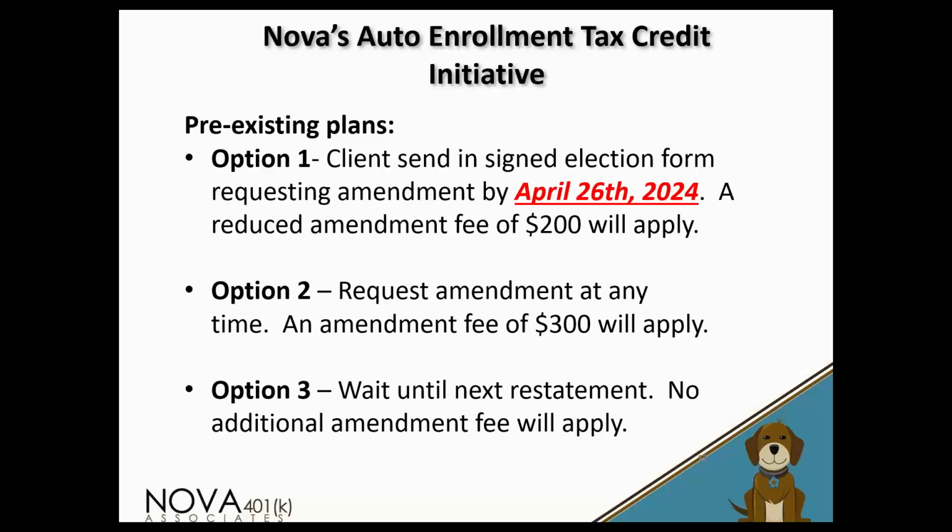Option two, again, some clients for whatever reason may not want to add it. They're too busy, whatever it might be, right? We don't get it added by April 26th. We can still request to have the plan amended at any time to add the automatic enrollment feature. Our standard amendment fee will apply in that situation of $300. Again, we can add that anytime after April 26th.